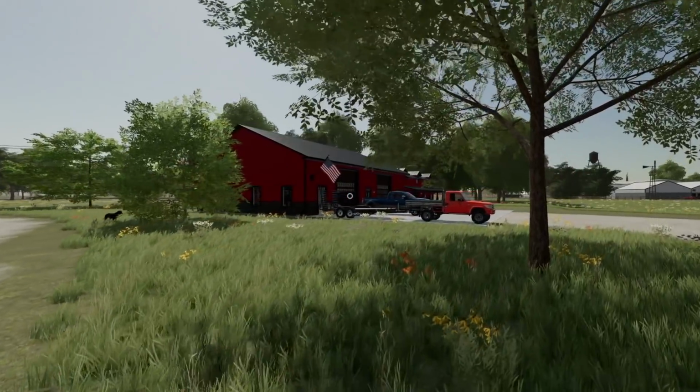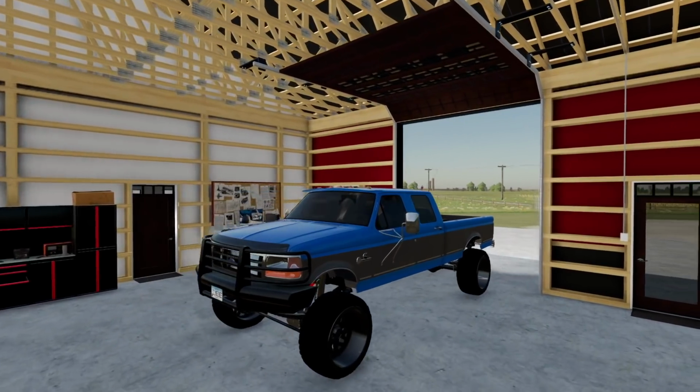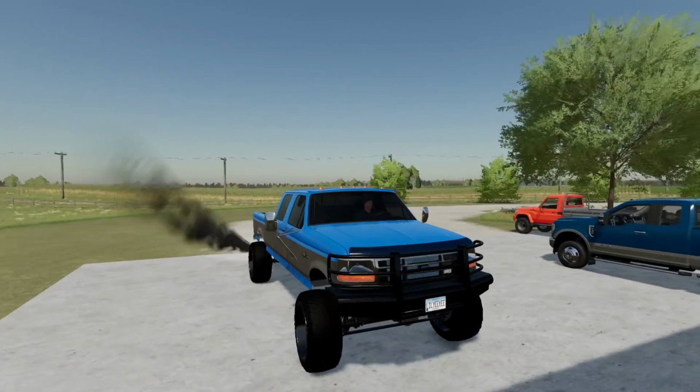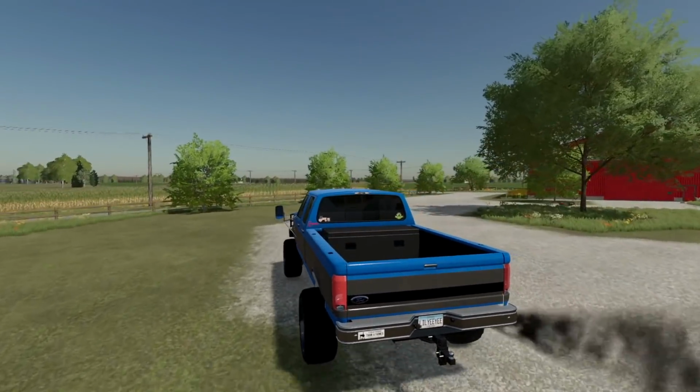This is our custom truck shop. In this shop, we build custom trucks and resell them. Business has been a little tight recently, so we need to get some more custom trucks to sell, because the more quality inventory we have, the more likely we are to sell it.